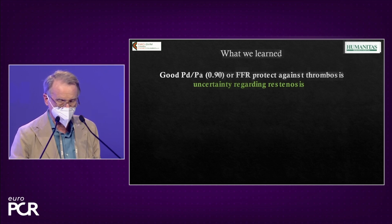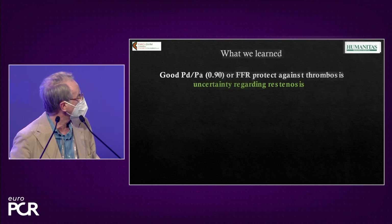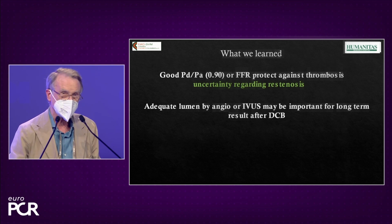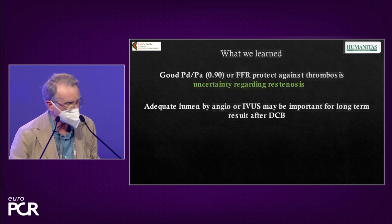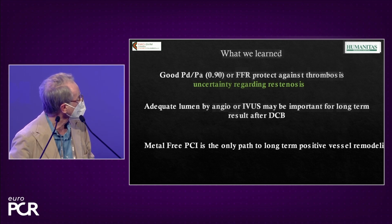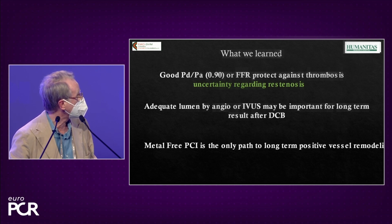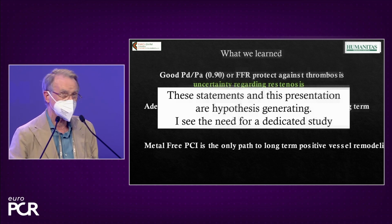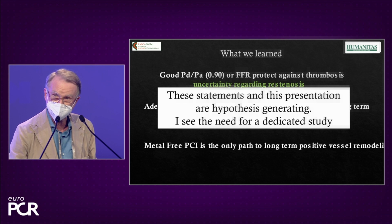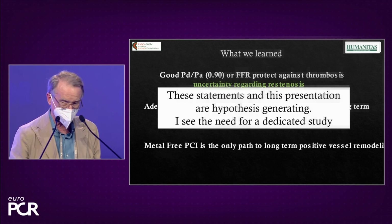FFR protects against thrombosis, uncertainty regarding restenosis. Most probably restenosis is protected by adequate lumen by angio or IVUS, maybe more important. And metal-free PCI, I say, is the only path to allow positive vessel remodeling. All of these statements are hypothesis generating, and we need a dedicated study to prove that these statements are correct. Thank you for your attention.